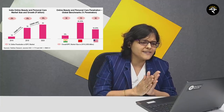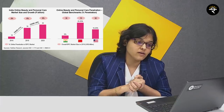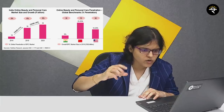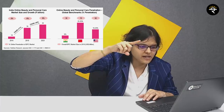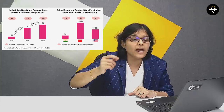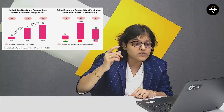Now, you might be like, 8% penetration in 2020, is it good? Let's have a look at the global benchmark. But the global benchmark data is given for 2019. So I'm now going to compare the 6% which you saw in the previous graph. Now this 6% is the online beauty and personal care penetration.